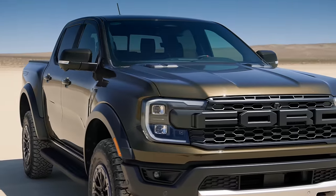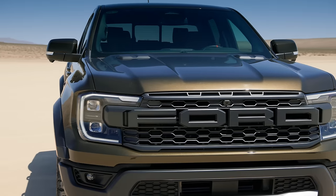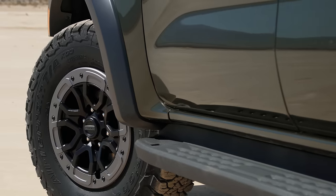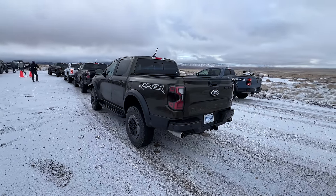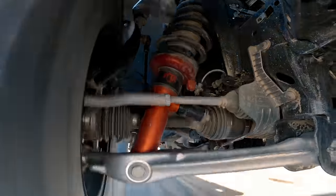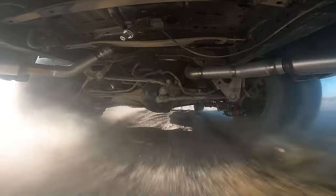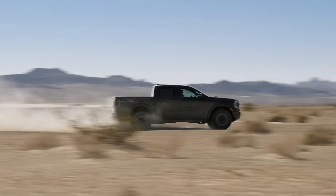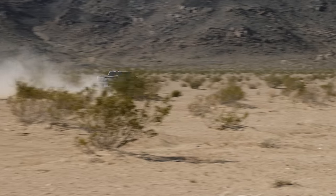It's about 3.5 inches wider than the standard Ranger, has 33-inch BF Goodrich all-terrain KO3 tires on 17-inch wheels, dual exhaust tips, underbody protection, forged aluminum A-arm suspension in front, Watts Link suspension in the rear, and Fox 2.5-inch live valve internal bypass shocks.